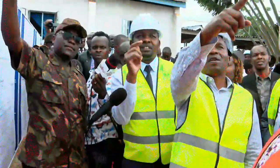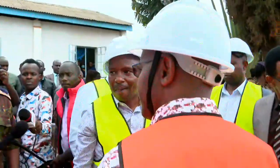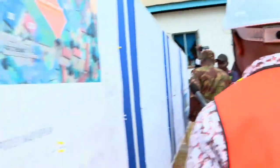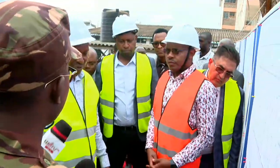This one is how many? 3, 4. So it will be higher. Good. And that will be the face of the hospital. Wonderful. It's now a modern hospital. Yes, this is the impression. Wow, this is good.